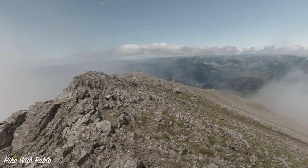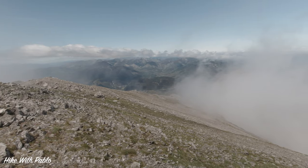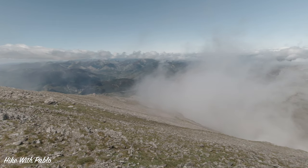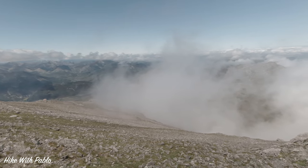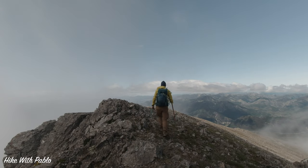Something else worth mentioning is that it takes quite some time not only climbing Canalón del Buey, but also passing it on the way back. Take this into consideration when planning the hike and make sure you are doing it when days are long to avoid it getting dark on the way back.